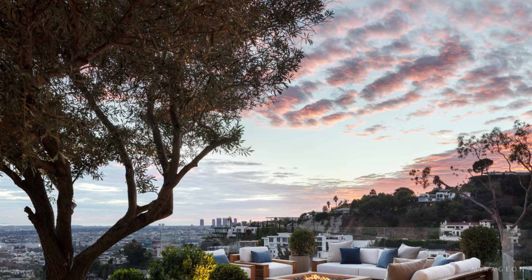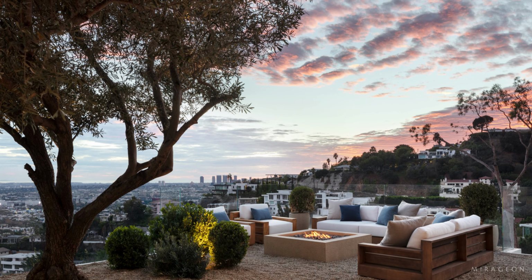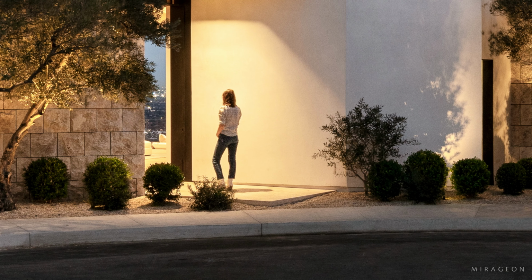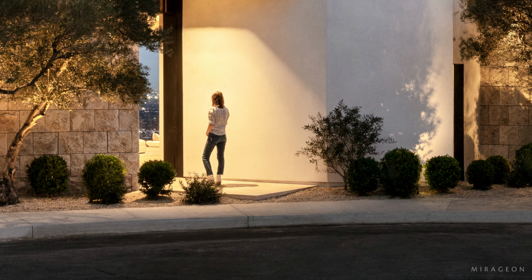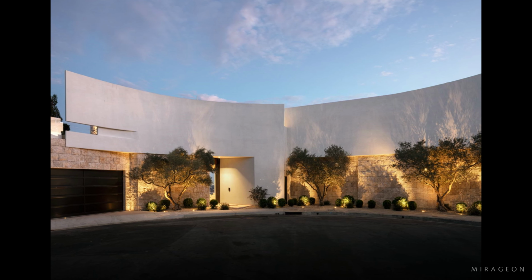The materiality pays homage to the 1950s Los Angeles heritage, with stucco, travertine, and wood exuding warmth and authenticity. Chiseled Jerusalem limestone nods to the neighboring Getty Museum, accentuating a palette that is both neutral and sensually textured.